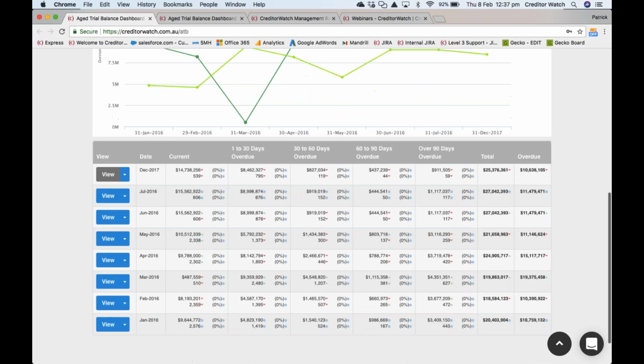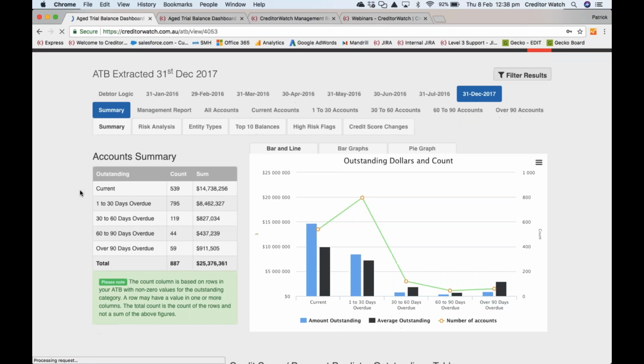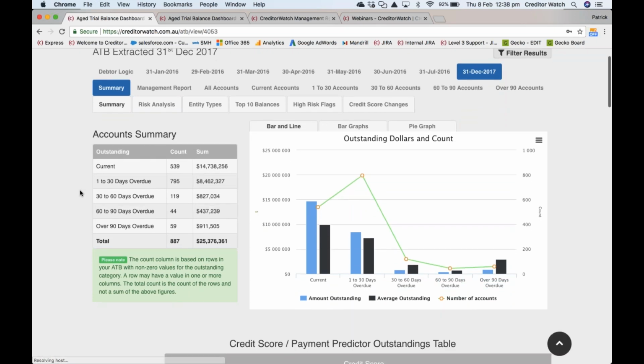Where we start to add real value is when we look at a specific aged trial balance and the information that's contained within. So on the summary page, it summarizes the outstanding information for you, whether that be in the 1 to 30, 30 to 60, 60 to 90 brackets. There's a number of ways to view your outstanding information also. Once again, all of these graphs can be downloaded so you can put them into a report if need be.